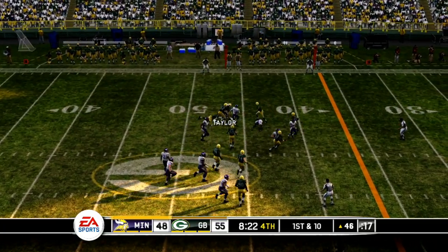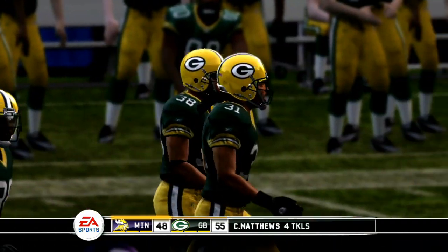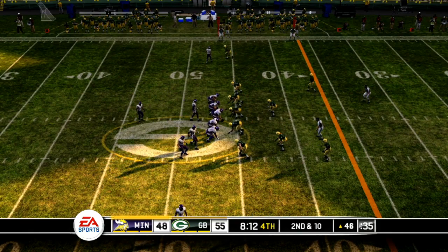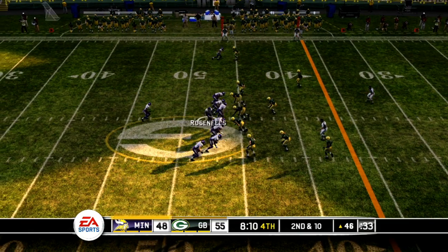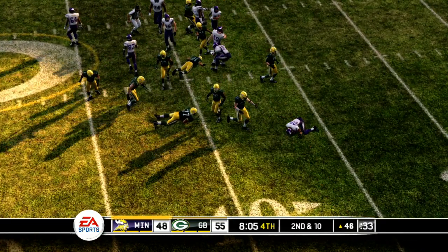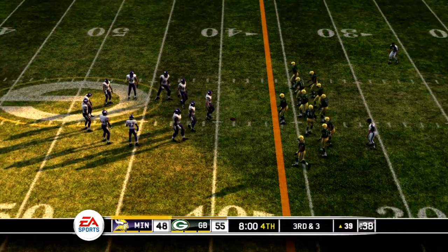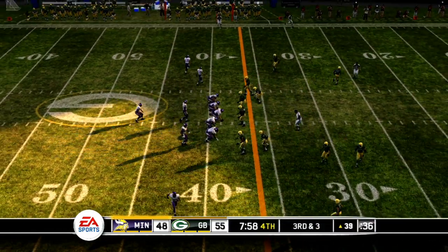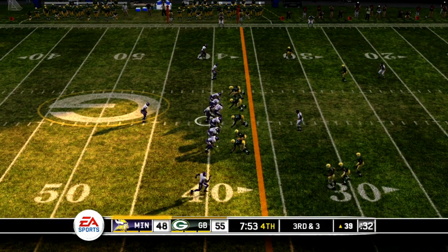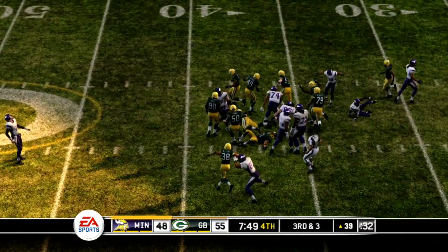Toss. Still moving. Matthews will tackle him for a loss at the 46-yard line. Taylor will run it again. Jenkins was there on the tackle. I expected to see them pass it here. Well, I understand you don't want to get completely one-dimensional, but at some point you have to crank it up and try and make some plays, and I think that time has passed.